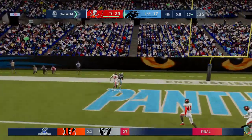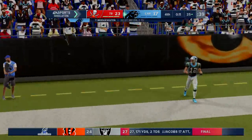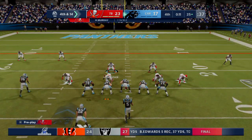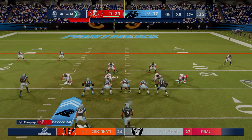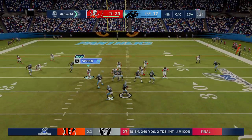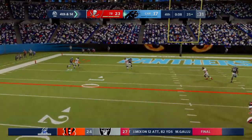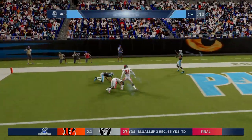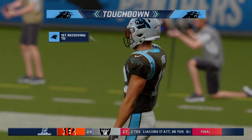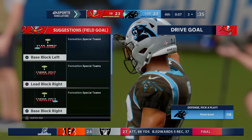Looking for the end zone. And that'll be incomplete with 11 seconds remaining now. And it all rides on this one play, a trip to the Super Bowl in the balance here on 4th down. Bridgewater to throw. And this is caught. No! Touchdown. And now they're an extra point away from winning this thing in the final seconds.